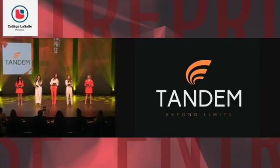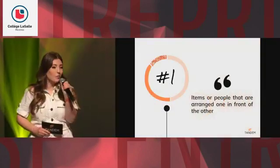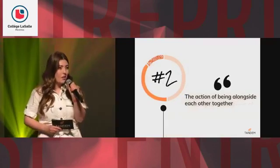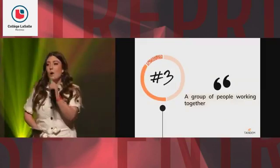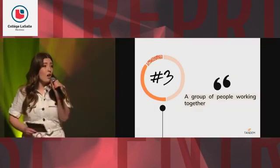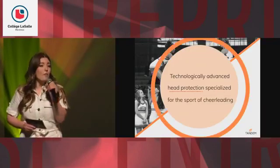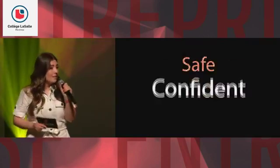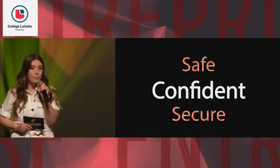We are Tandem. Tandem, by definition, means items or people that are arranged one in front of the other. It also signifies the action of being alongside each other, together, and finally, a group of people working together. We at Tandem provide technologically advanced head protection specialized for the sport of cheerleading, for athletes who are all about working in tandem. Our main objective is to make cheerleading safer by preventing and reducing head injuries with the help of our patent-pending head protection.